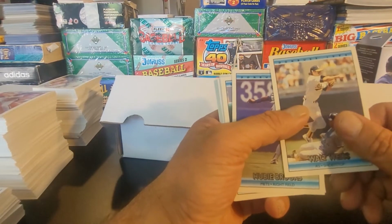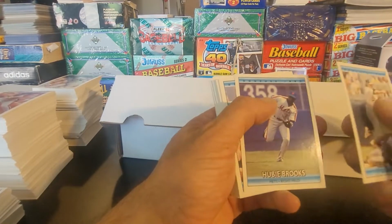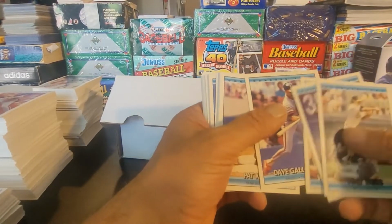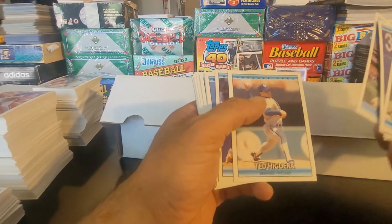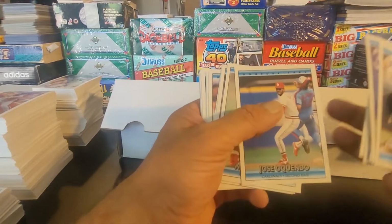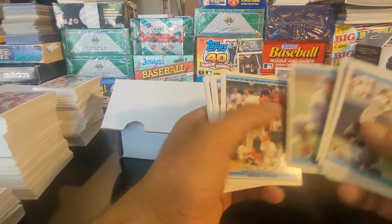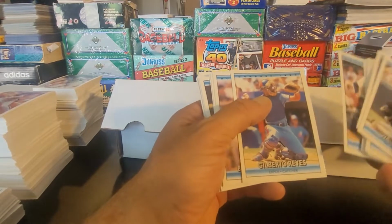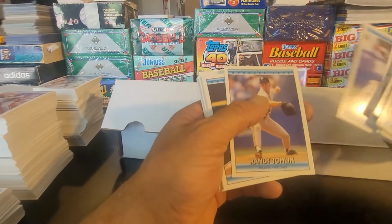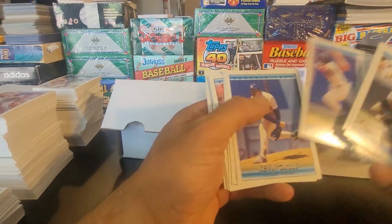Now, one that might be in this, of course, would be a Kenny Lofton. That would be pretty cool to find. Also, Rod Beck. Again, looking at PSA values on the side here, so keep an eye out for those two. Whitaker, nice card there. Wally World, I was just goofing about him. Gilberto Reyes, Bernard Gilkey, Bip Roberts, Ron Gant, all right, nice.